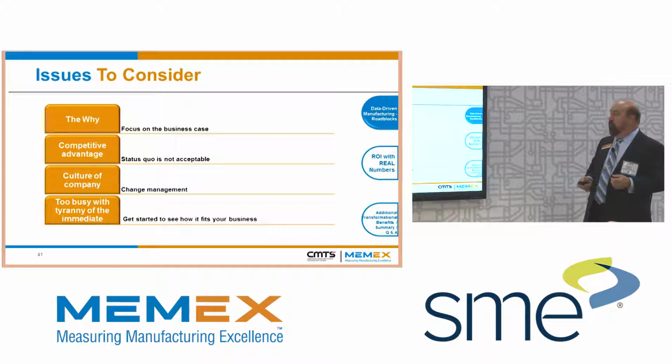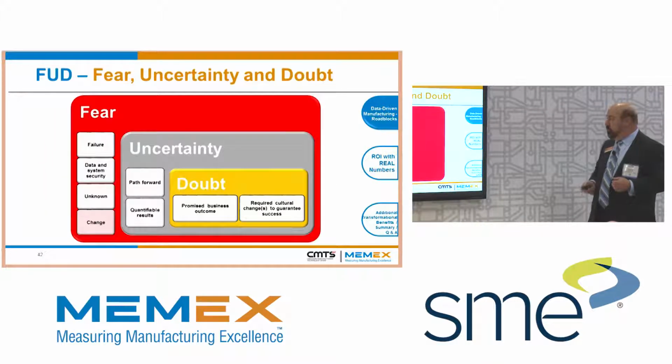So the why is focus on the business case, look at your competitive advantage, look at the change in culture of the company. What we see very often in manufacturing is the tyranny of the immediate. People are too busy trying to get their daily job done to worry about strategic direction of new particular products and efforts. But it's important. You've got to do the bigger issues.